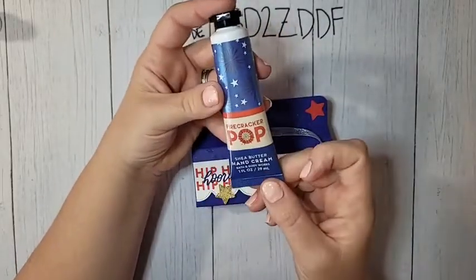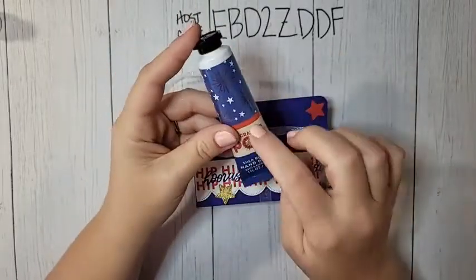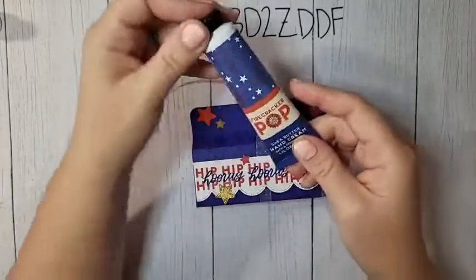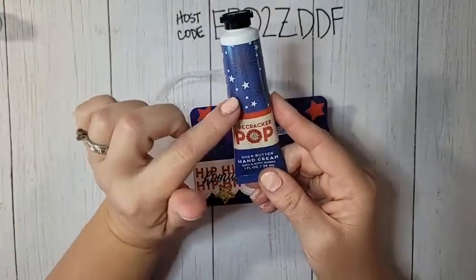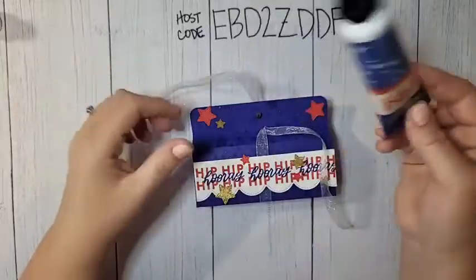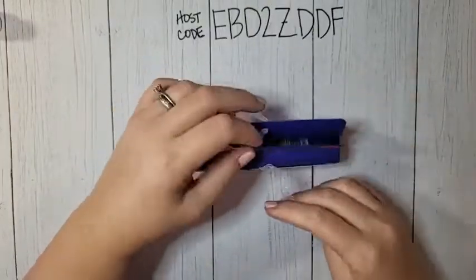This is from Bath & Body Works. It's just their little hand cream, little travel size hand cream. I actually keep these in my desk right next to me. I use these all day, but I loved the blue and the stars and the little patriotic theme there. This fits perfectly in there.